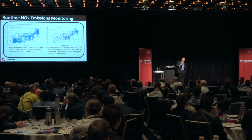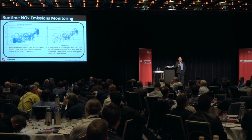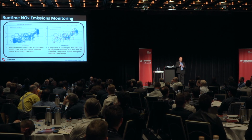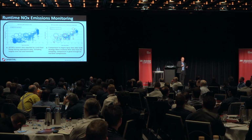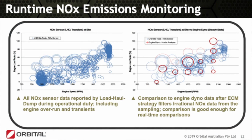Again, to make sense out of that data is not easy for the human mind, but once you apply some filtering algorithms and say, okay, am I at quasi-steady state? What conditions can I use to determine that? Filter out the data that's meaningful. You can then compare it to some of the engine test dyno data we had, which is the red plots, and say, look, there's great correlation there. So just like doing a static test, you can do the real-time dynamic test and prove out the correlation.